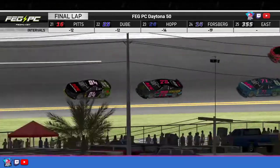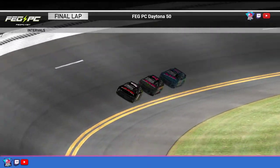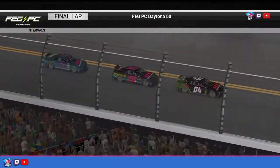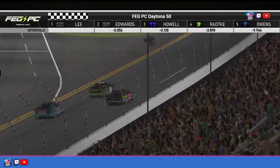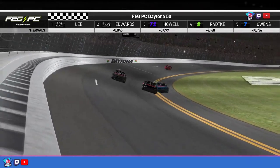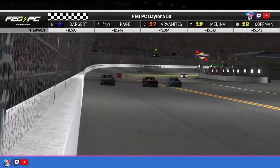Lap car, the number 16, doing the right thing, kind of getting out of the way there. So major ups to him, but Lee, Edwards, Howell go unchecked. They are going to bring it home for the FEG PC Daytona 50. Lee going to bring home the money position tonight. Going to bring home that nice check, $25. Good for Lee.